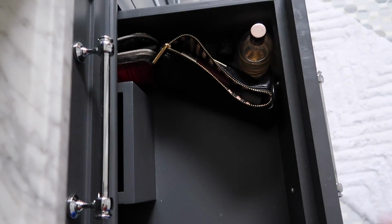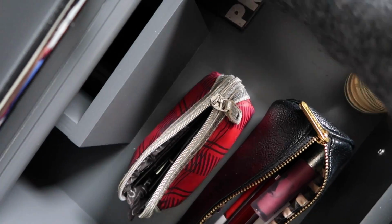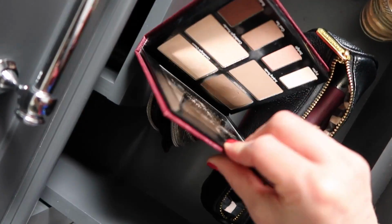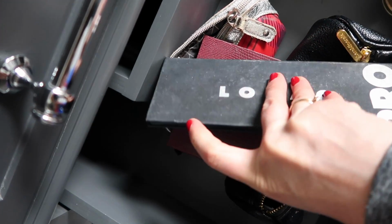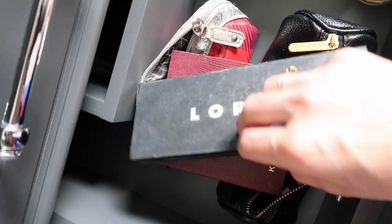Three down, we have two more to go. So we have lips and eyes. I'll just quickly show you back here. I have the Kevyn Aucoin sculpting book, and then the Lorac Pro palette, which I never use. I frankly don't know how much longer I'll hold on to this, but I did get a lot of use out of it back in the day.